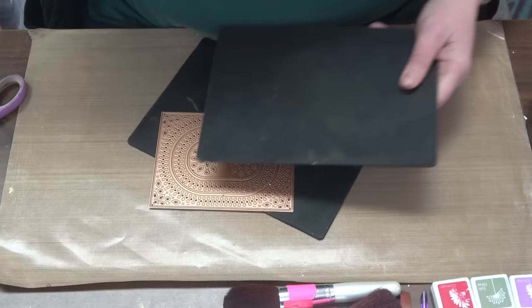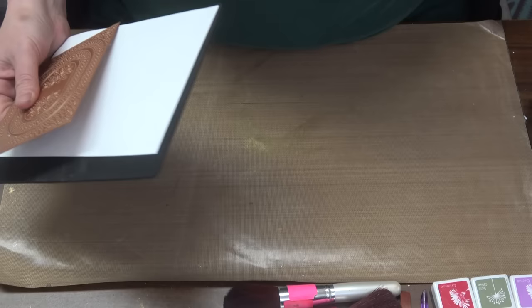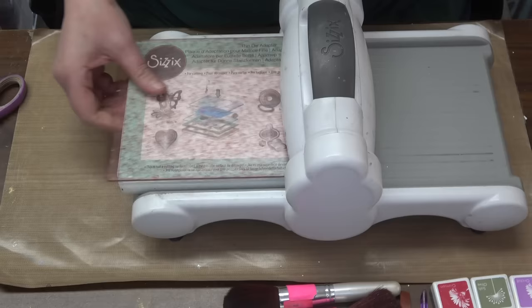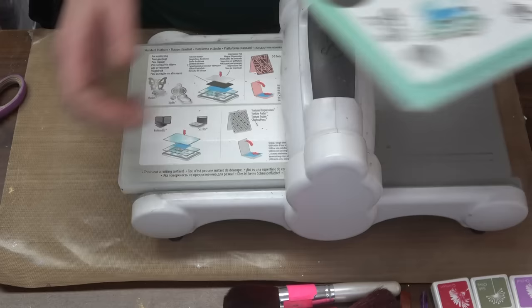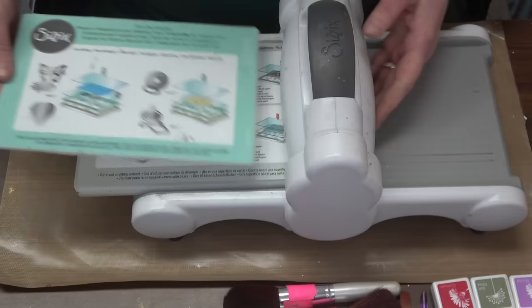I'm gonna grab a piece of paper. I've got two crease pads here. I'm gonna bring over my machine. For the remainder of the day, I am going to be using my base plate and my shim for wafer dies. And it shows you that it cuts wafer dies, which is what I'm doing. So my solo shim and my base plate.